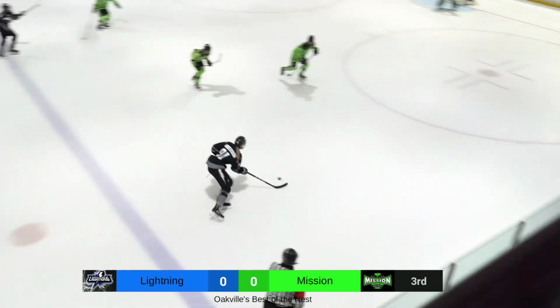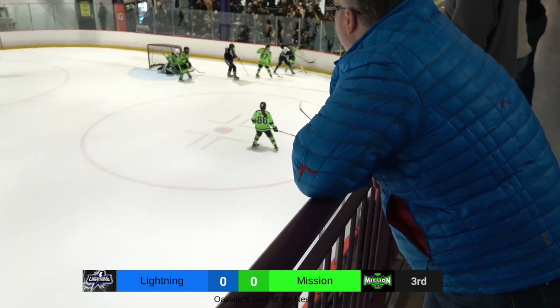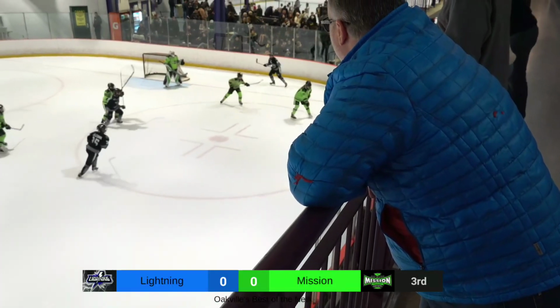Up the boards they go. Right in front of Lyric and Reeder. Right hash marks down to the right wing corner now. Shoved off the puck. It's a two-on-two battle. Reeder trying to kick it forward. No go. And it's picked up by the Lightning. Right hash marks. The knockdown by Heflin.